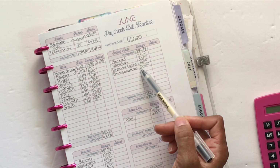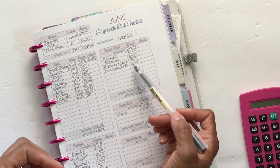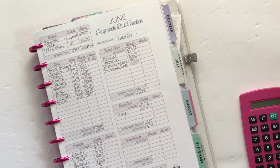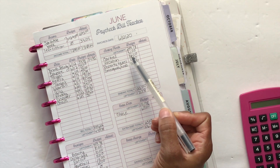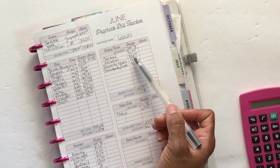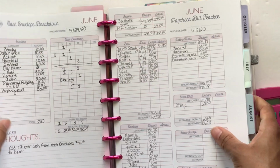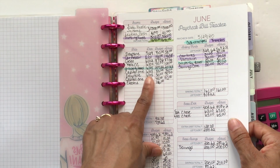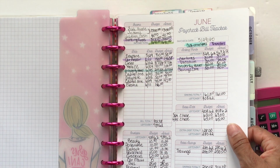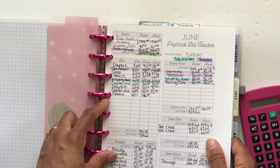I'm trying to get my emergency fund back up, because remember that I took $150 out to fix my AC, and thank God my car is still kind of under warranty. And then for property taxes, I'm starting that cash envelope over again because it was due on the 5th for the first half, because it's like every 6 months. So the next one is due December the 7th.